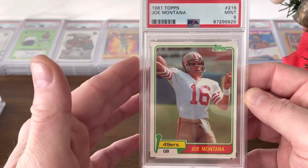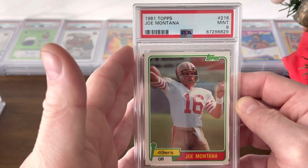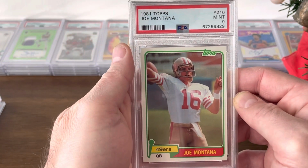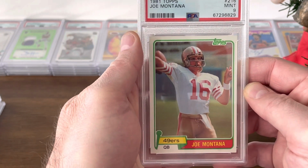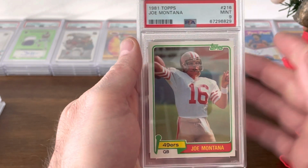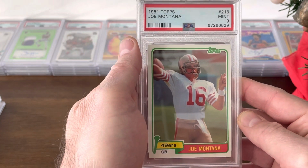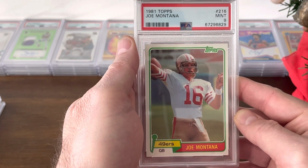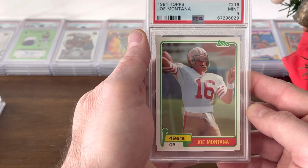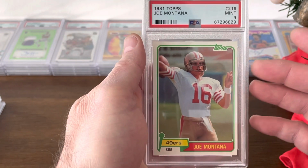So that's what I wanted to talk to you about. What do you imagine the process is when a PSA grader sits down with a card like this and says, oh, I think this is a 10? Do you think they have the autonomy to just grade this a 10, put the label on, slap it in a holder, and send it back? Or do they have to meet with somebody, or send an email and say, hey, I have a Montana 10. Can you please come take a look at it? Are there steps they have to take before they're allowed to give this card a 10?